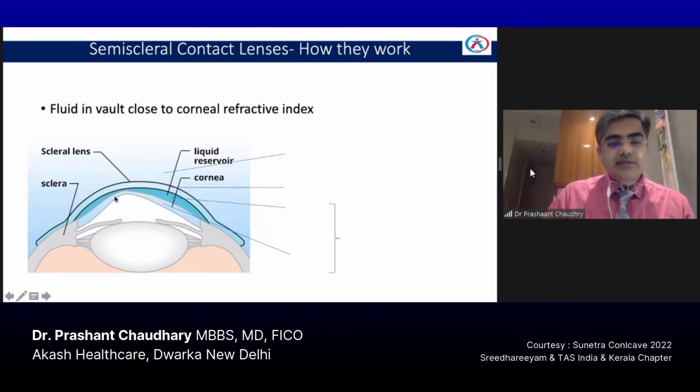So you can see that this patient has such an irregular cornea here, but the contact lens has given him a smooth surface. Now, why does it work so well? Because it is changing the corneal curvature at the point where most of the refraction takes place. That is between the air and the lens. Before it was the air and the cornea.